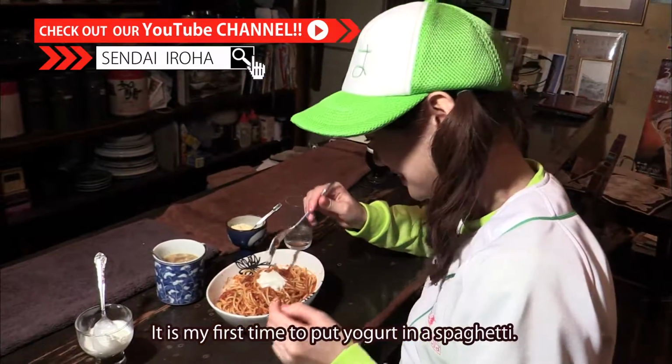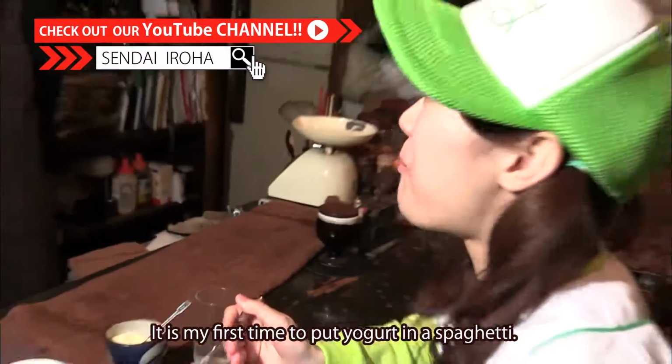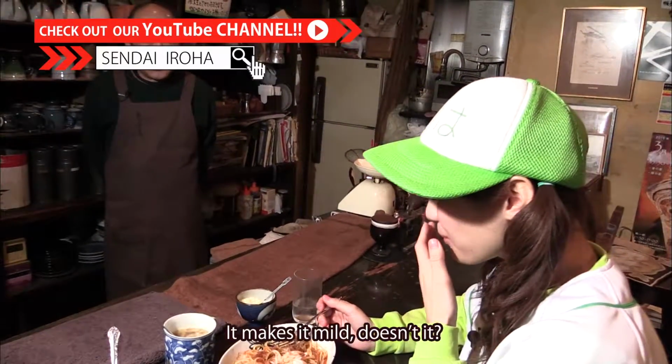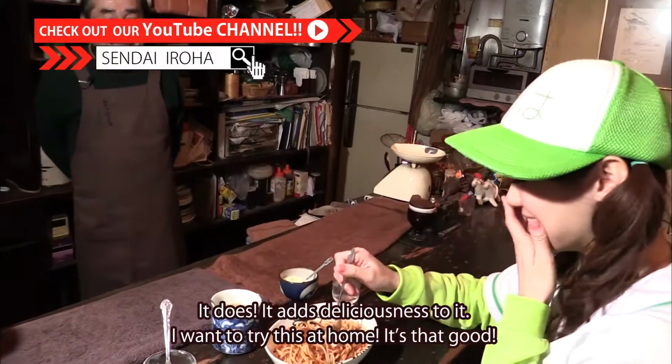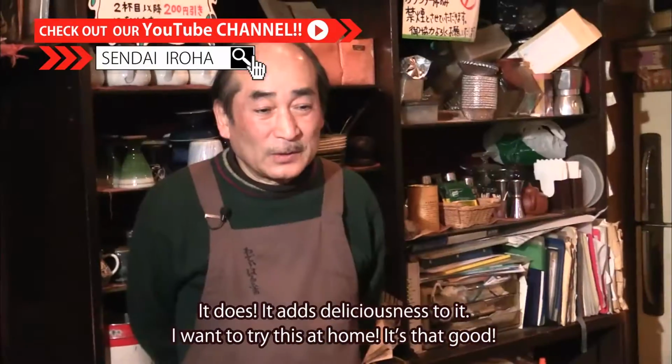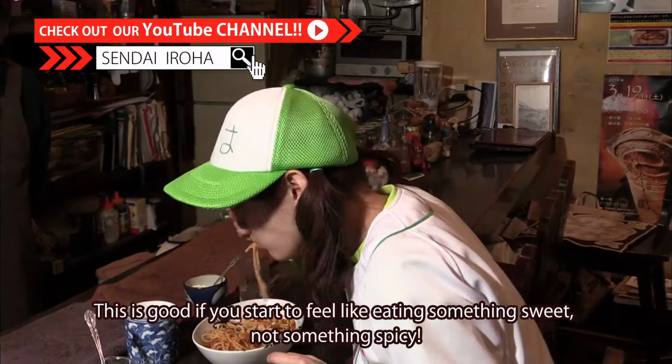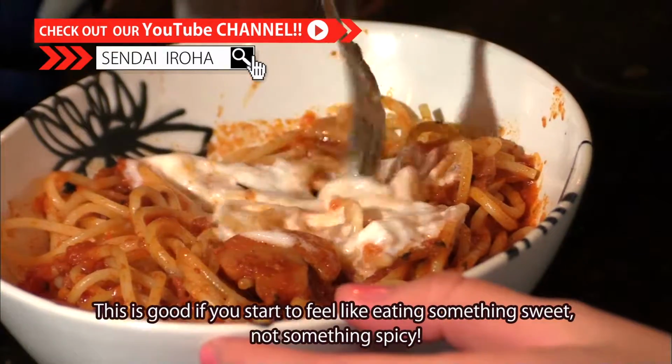It's my first time putting yogurt on a spaghetti. Makes it mild, doesn't it? It does. It really adds deliciousness to it. I really want to try this at home. It's really good. This is good if you start feeling like eating something sweet, not something spicy.